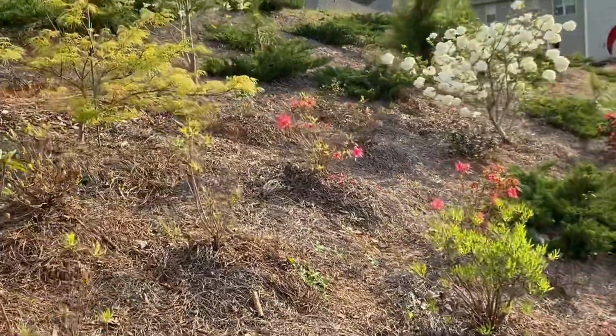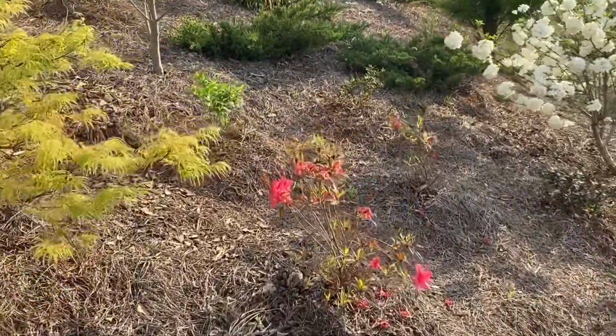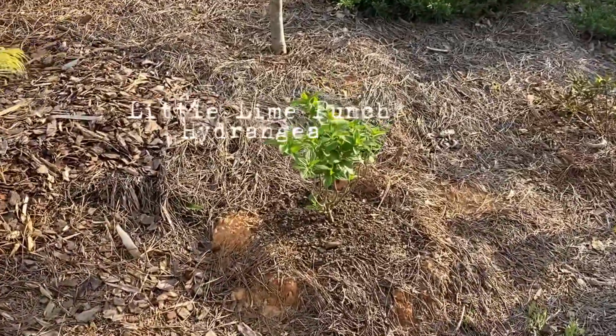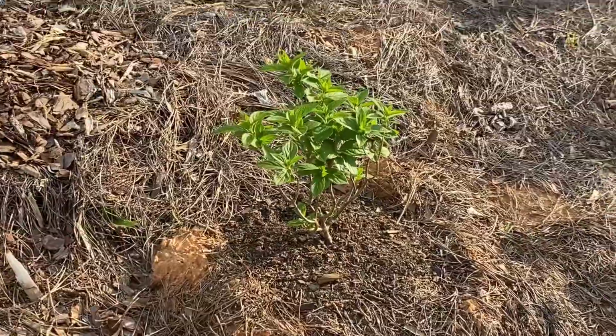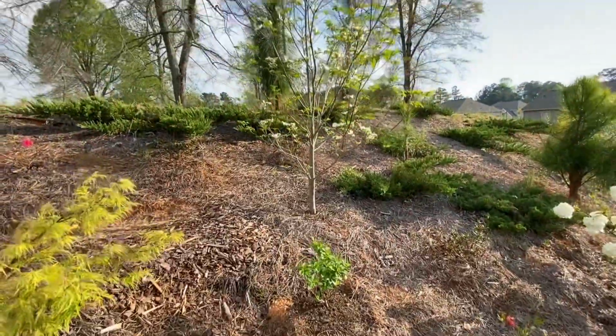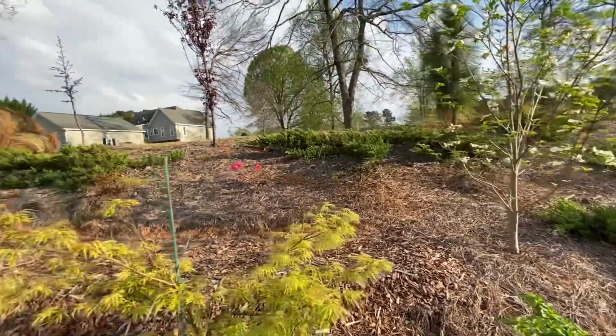Another of the hydrangea that I planted. I think this is Little Lime Punch. I put one of the Little Lime Punch hydrangea that we did the unboxing, I put it right here underneath my dogwood. So hopefully it provides some protection for it.